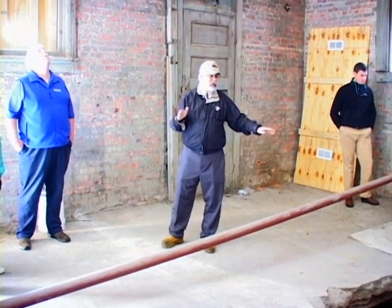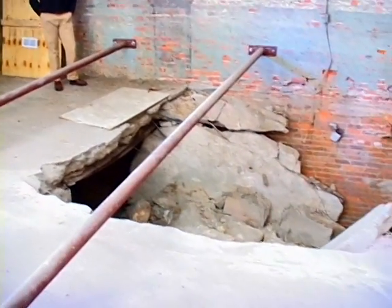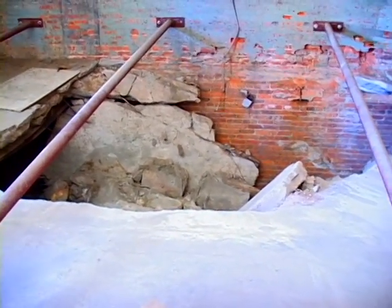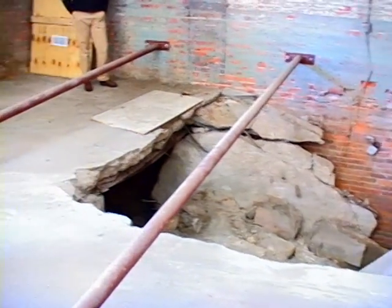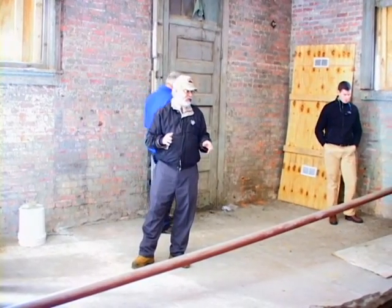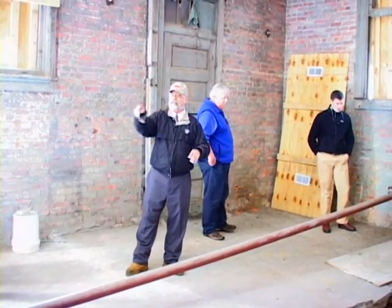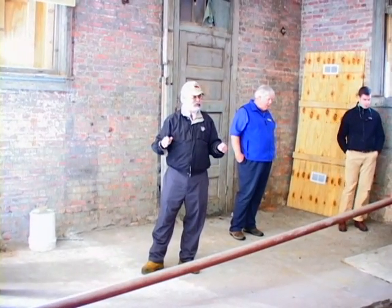You can see there's a big hole in the floor here. When Goldsboro Builder Supply was here, they accidentally overloaded the floor with bags of cement, and some of that cement can still be seen down there, and it caused that floor to collapse. So we're going to have that repaired. All this floor is going to come out, and we're going to start over with a new floor in this area of the building.